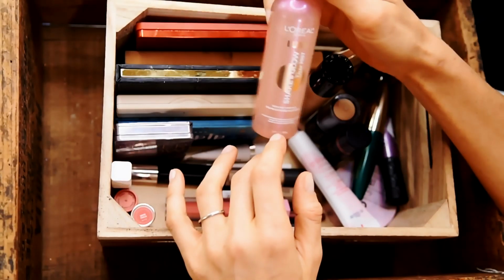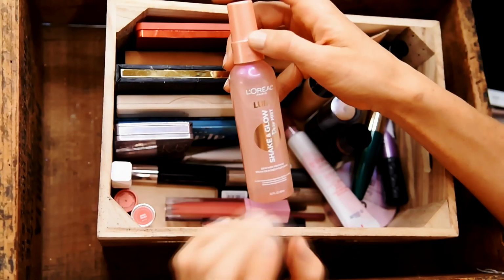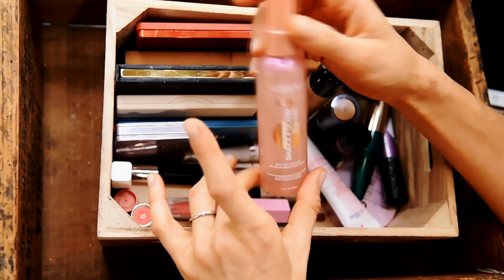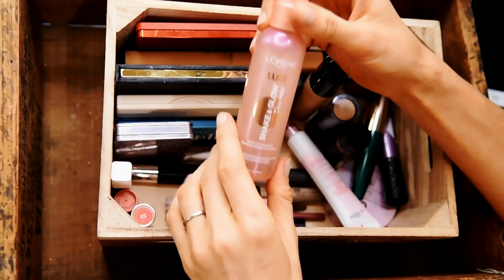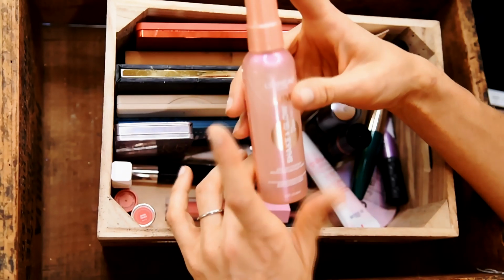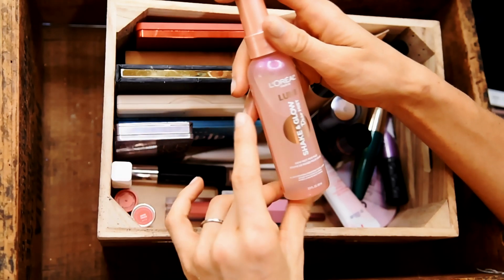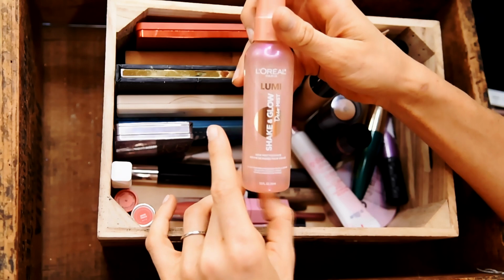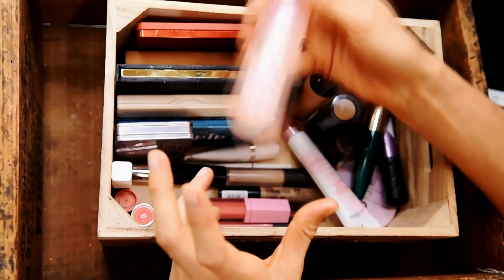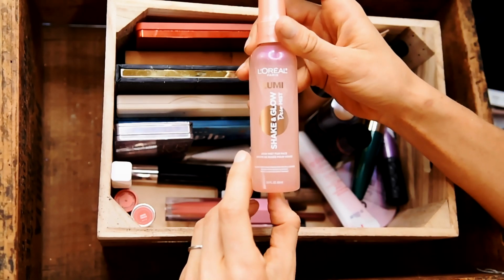So I also picked out this setting spray. I picked this up I think about a month and a half ago, and I really have not had much of a chance to use it yet. I got this after Jessica Braun talked and raved about this thing, and then I heard a couple other people mention it as well, so I thought, you know, I'm going to try that out. When I went to my drugstore, when I saw the size of this bottle, and I think it was like $12 or $13, I almost didn't buy it because I think that is just really expensive for a 3-ounce setting spray. I love L'Oreal's products, but sometimes their prices just kind of frustrate me a little bit.